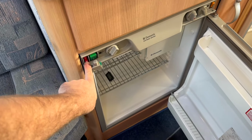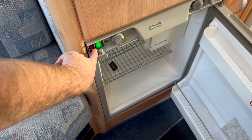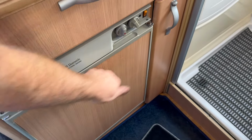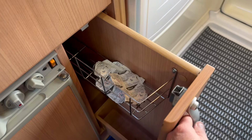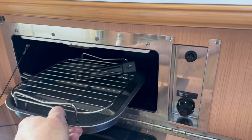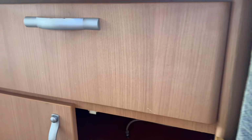So you've got it on main, 12 volt when you're driving. The green's lit up now because that's plugged in, so that'll run the fridge on mains if you're plugged in at home or a campsite. And you've got the gas option, of course, if you're wild camping. And it's got plenty of cupboards and spaces under the two burner gas. You've got the grill, storage space underneath the grill.